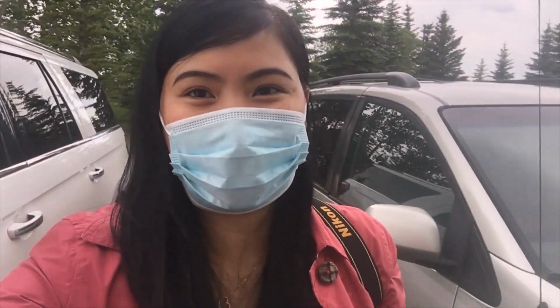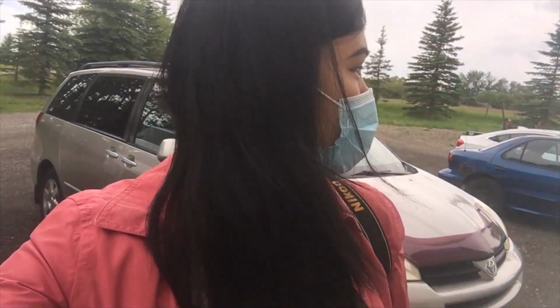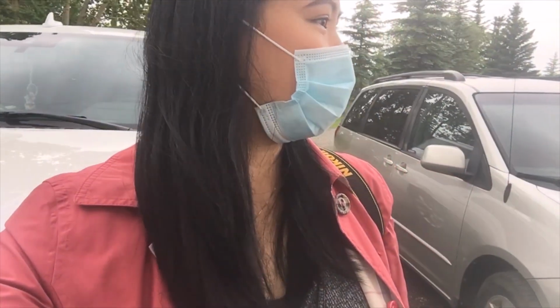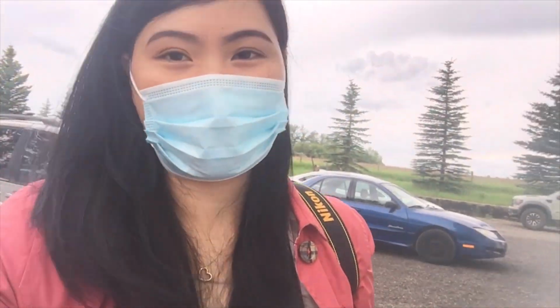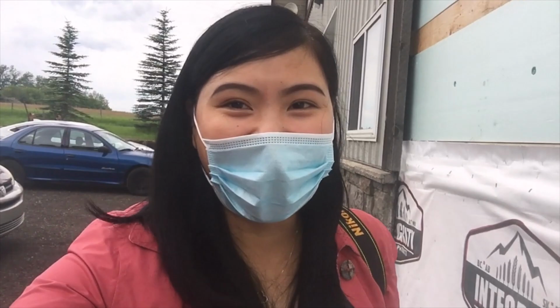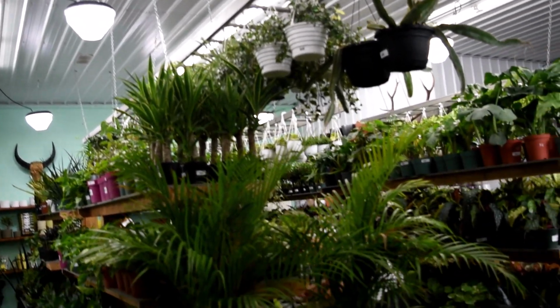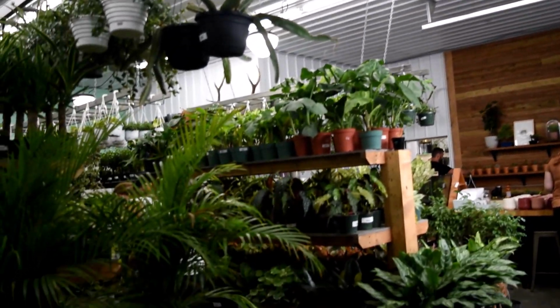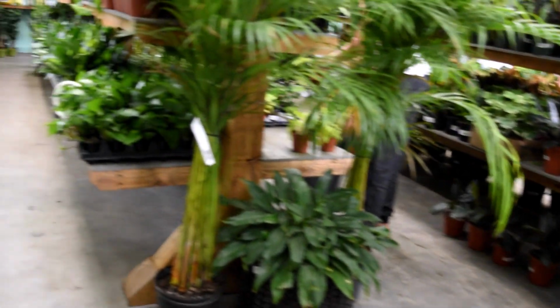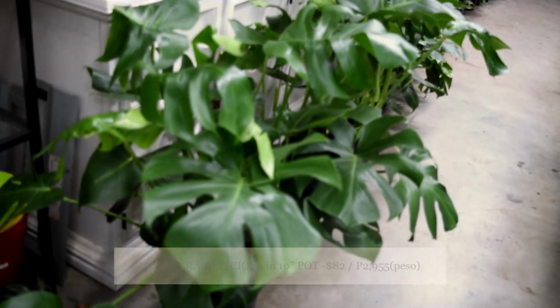So finally guys, nandito na tayo sa Plant It Modern. Asan yung entrance? Enter sign. Okay. Dito please. Daming halaman, guys. I think ito lang yung store na napuntahan ko na talaga makita mo yung maraming halaman.